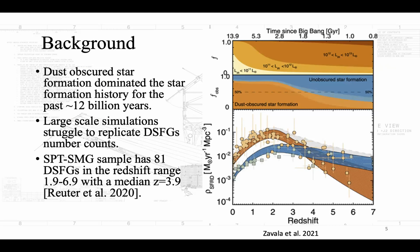You can see the range of LIRs of the objects that contribute to this star formation rate density. These galaxies are forming stars at a very rapid rate and are responsible for most of the star formation that's going on in the universe. The simulations have been notoriously known to not recover the dusty star-forming galaxies source counts. So that's still a work in progress. That's why it's important to learn about how dusty star-forming galaxies are formed, what the physical conditions of these galaxies are, what the duty cycle of star formation is, et cetera.